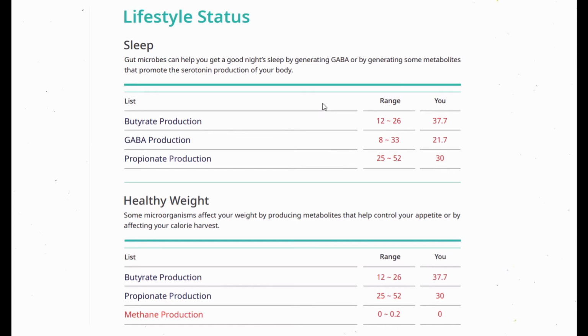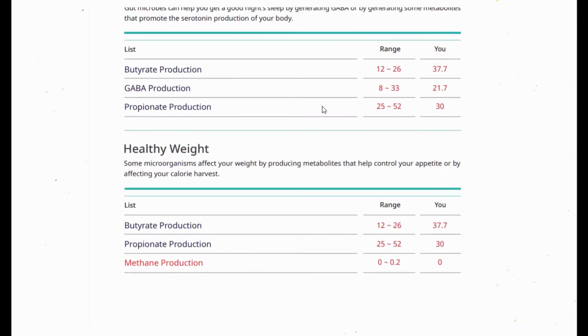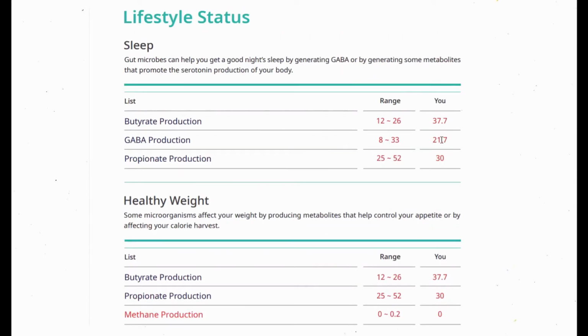Sleep, again, you can see they give you these nice little sections. So my sleep looks okay on paper. You can see my GABA production is right in the middle. My butyrate production is high, and my propionate production capacity is like low normal. So if anything, I could work on propionate and maybe a little bit of GABA, but I don't think that's as big of a thing for me. I've actually tinkered with GABA. It doesn't do much for me. So you can see they give you that nice little area for sleep.